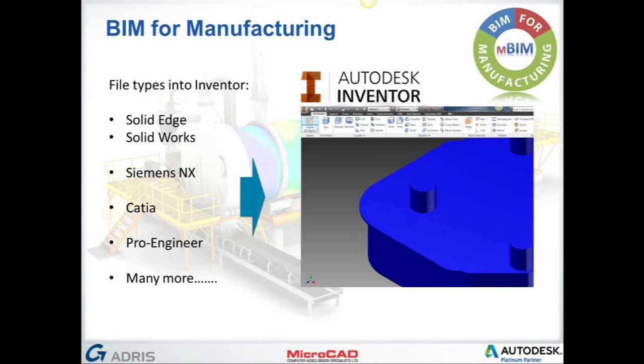So from a manufacturing point of view, what are we doing? What are we getting involved in at the moment? What we're finding is that there are several ways manufacturers are utilising software to enable what they're doing. Firstly, a lot of different manufacturing companies come to us, and they use, or historically have used, a lot of different file types and software to produce all their data inside their systems, such as Solid Edge, CATIA and Pro-E.